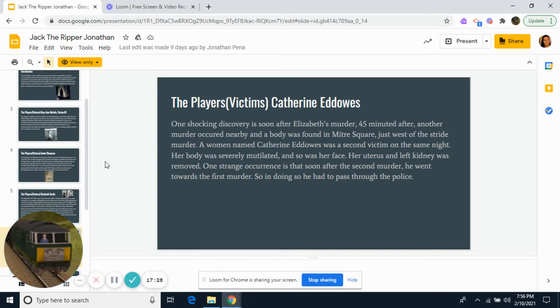Catherine Eddowes. I don't know how to say the last name, but anyway. One shocking discovery is that soon after Elizabeth's murder, 45 minutes later, another murder occurred nearby, and a body was found in Mitre Square. Just west of the Stride murder, a woman named Catherine Eddowes was the second victim on the same night. Her body was severely mutilated, and so was her face. Her uterus and left kidney were removed. One strange occurrence is that soon after the second murder, he went towards the first murder. So in doing that, he had to pass through the police.